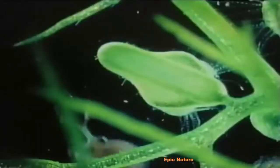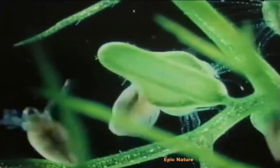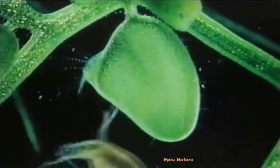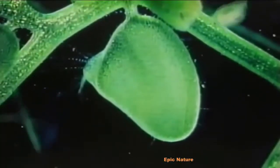Here, step by step, is the capture of a Daphnia. Less than a thousandth of a second. When a prey has been trapped, the trigger mechanism is reset almost at once because the water is pumped out immediately.